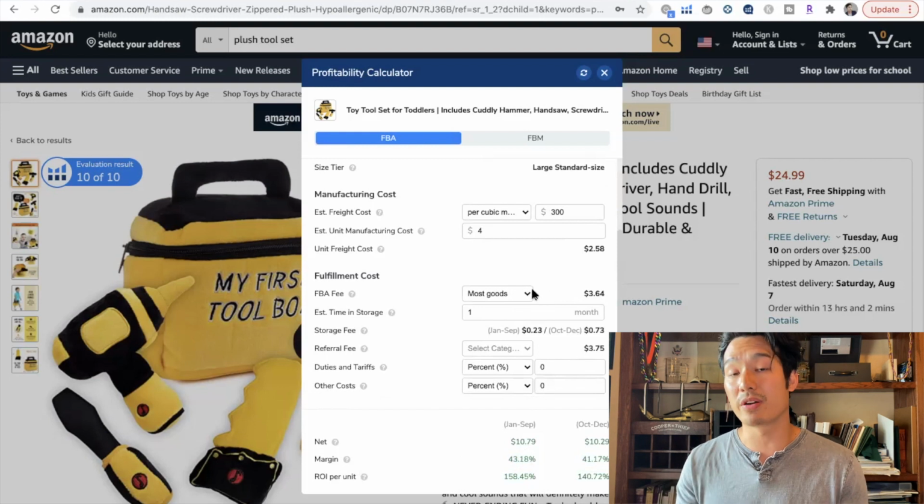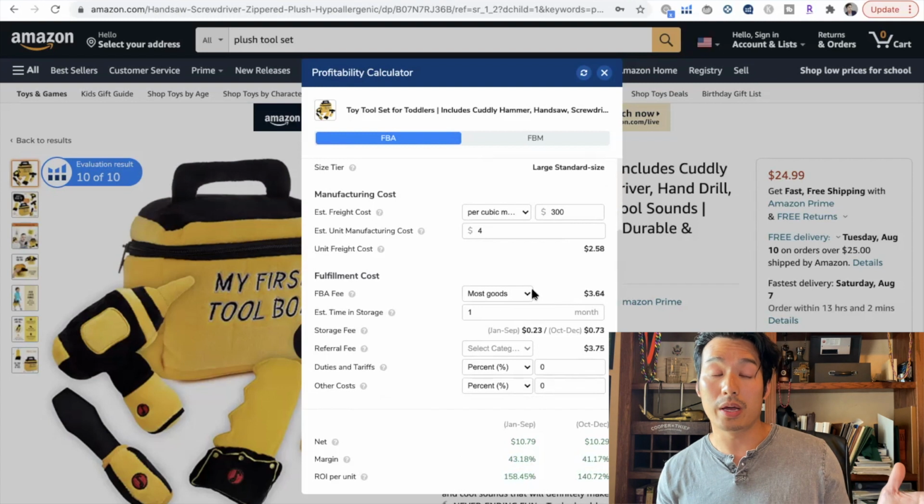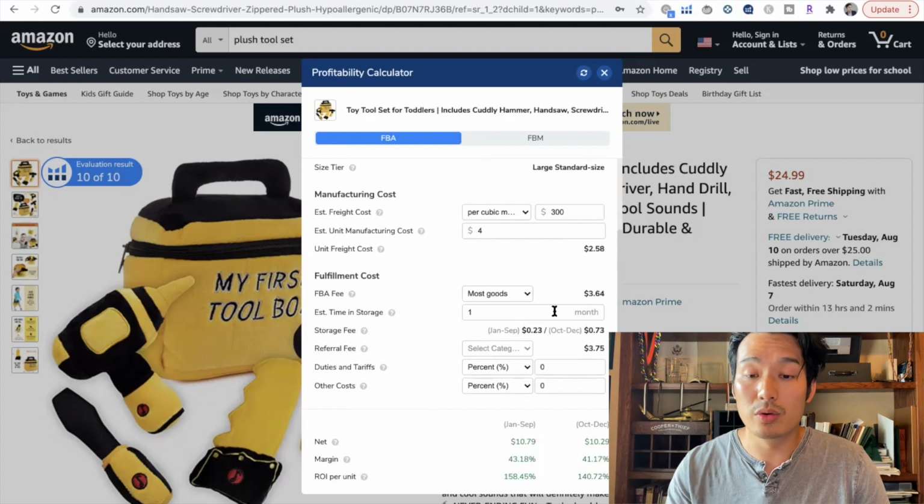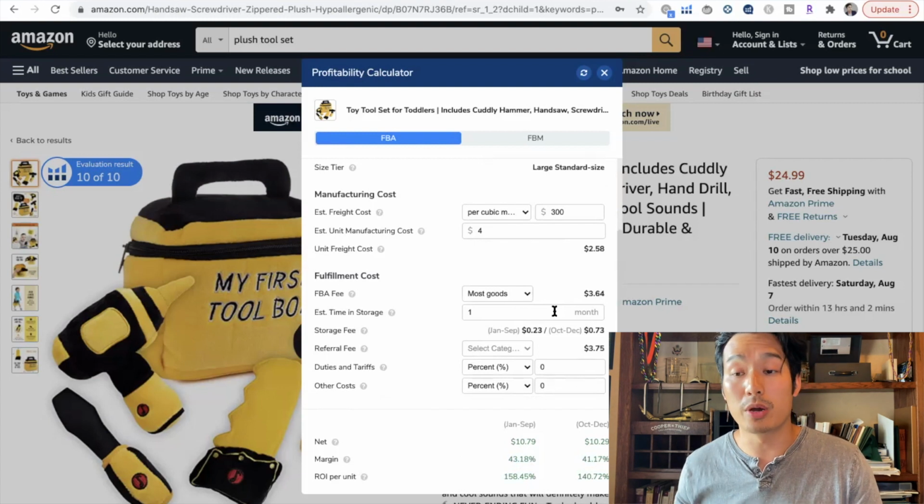Whatever cost you get for the freight and whatever cost you get for the product cost, you plug it into this cost calculator, and then you'll determine whether or not this is a good product to pursue.